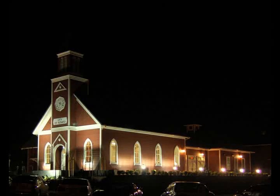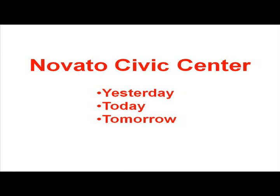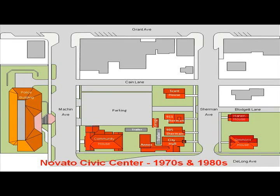As context for today's discussion, let's look at the Civic Center in context with the downtown. Yesterday, today, and tomorrow. First, we'll start with yesterday. In the 70s and 80s, the Civic Center had the City Hall and Community House in use. The city had a growing need for more office space, so the city purchased neighboring houses, and 90 staff were housed in 9 buildings and 2 old trailers.